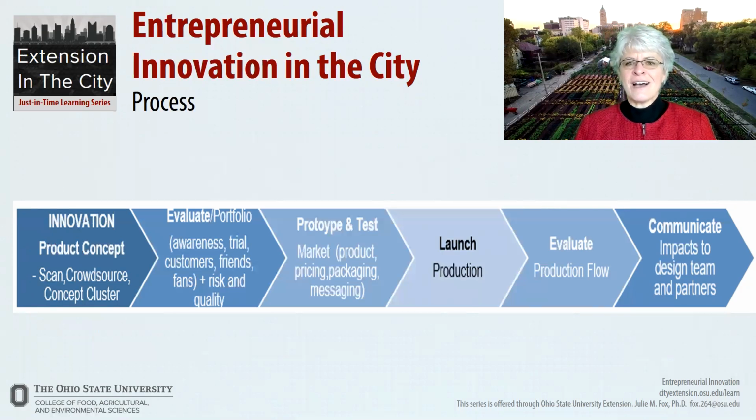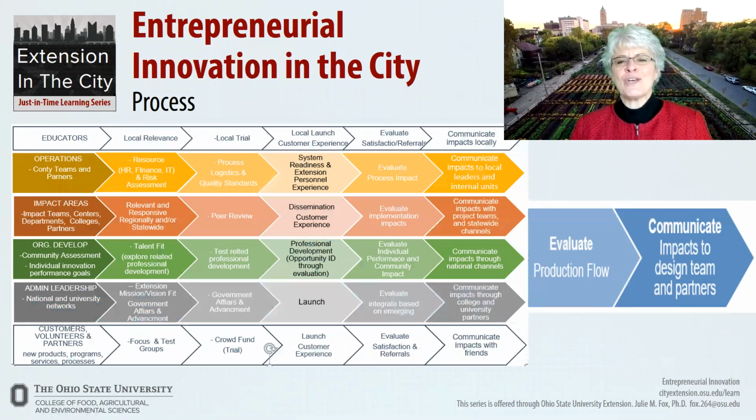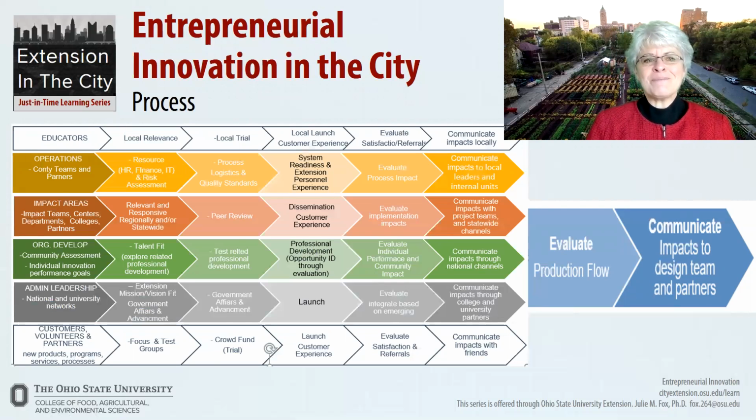And this is not just an isolated group of people that are involved in innovation. In Extension, there are lots of groups. So our educators and specialists, our internal teams that support us through operations, our impact and program area leaders, our organizational and development unit that's involved in professional development and organizational learning, our administrative leadership teams, our customers, volunteers, and partners. They each play a distinct role along this path.